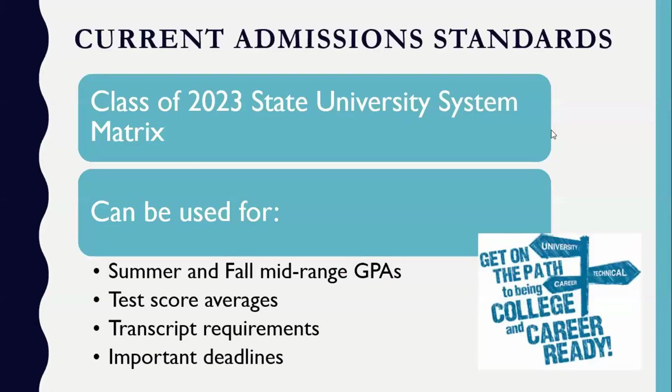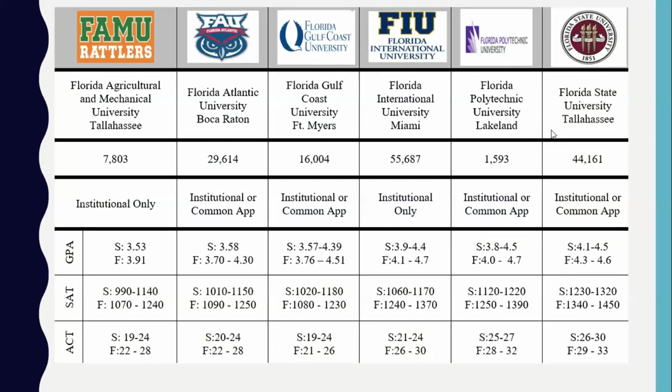So the first thing that I'm going to go over is the current admission standards. This is put out by the state every year to show us who was admitted into our Florida public universities last year. So the matrix is from the class of 23, and this is not really to be used to deter you from applying anywhere or to determine where you're going to apply. It's really just to make note of, is this going to be a reach school for me, a match school, or a safety school? And also will help us know the types of transcripts they use and transcript requirements and important deadlines.